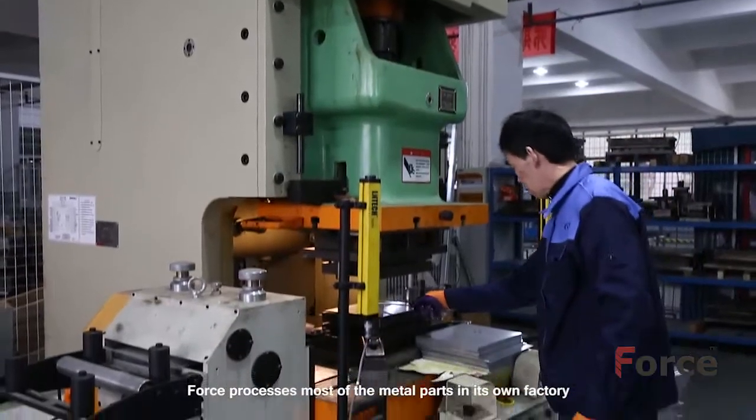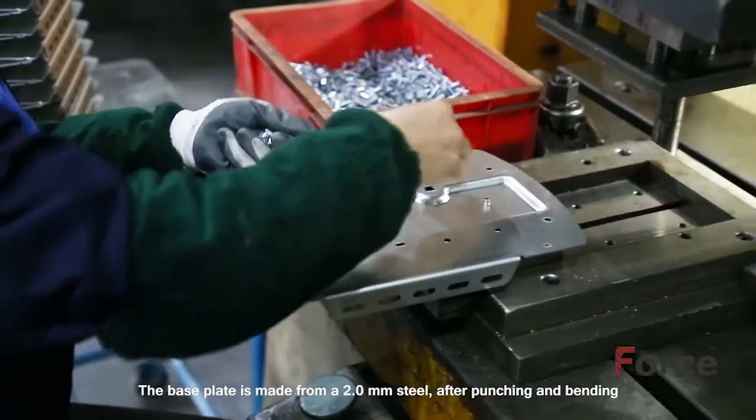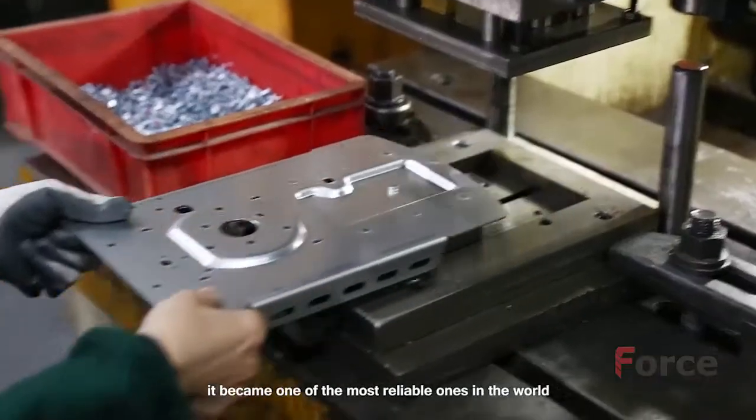Force processes most of the metal parts in its own factory. The base plate is made from 2mm steel. After punching and bending, it becomes one of the most reliable ones in the world.